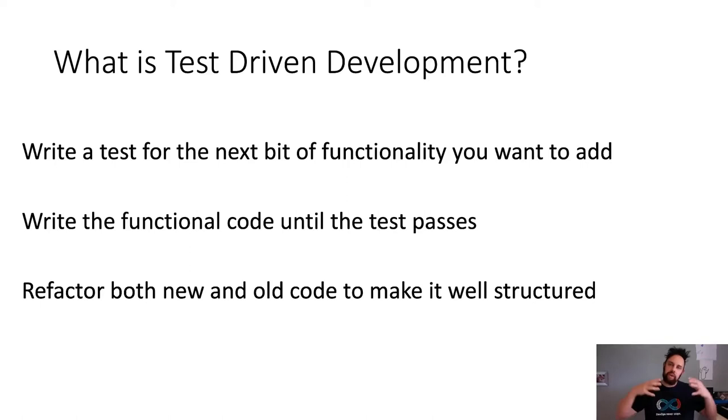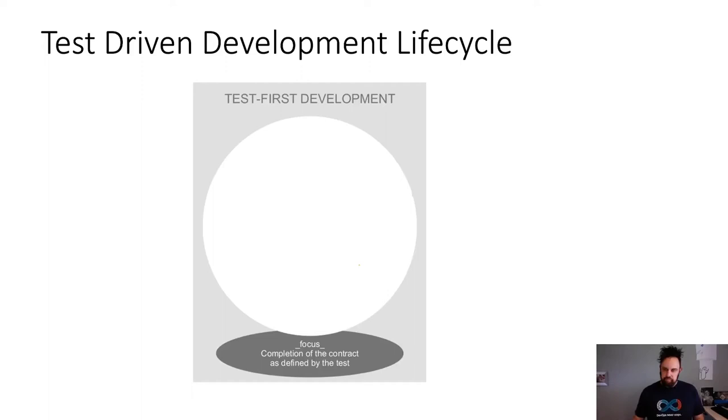And basically, the benefit of this is that thinking about the test first forces us to think about the interface that we're coding against or for. And it means that we're thinking about how it'll be used rather than just what we're writing. This life cycle will hopefully show the various ways that we can approach test-driven development.